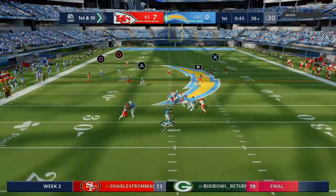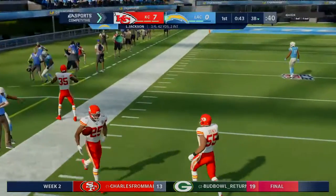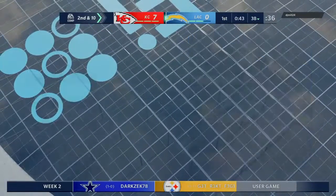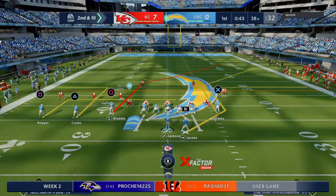From the gun, Jackson. And I think that one might have been intercepted, but he will be ruled out of bounds. So this will go only as incomplete. Brings up 2nd. They work again from the 38 on 2nd and 10.